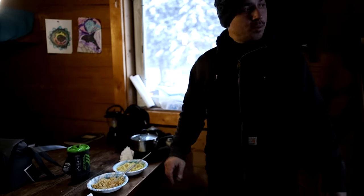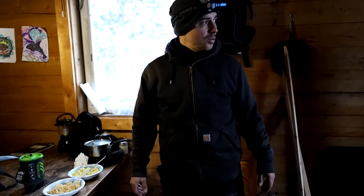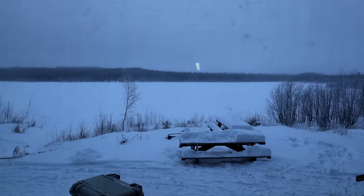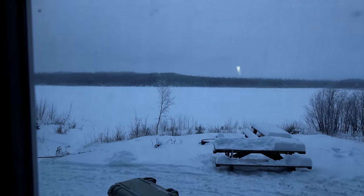We're gonna eat our soup and we're gonna do some rainbow trout fishing, which I'm pretty excited for. We haven't fished for rainbow trout in quite a while. So we'll fire up the snow machines and we'll head down to the lake and check it out. I know you're not excited for rainbows. They're not big enough for you.